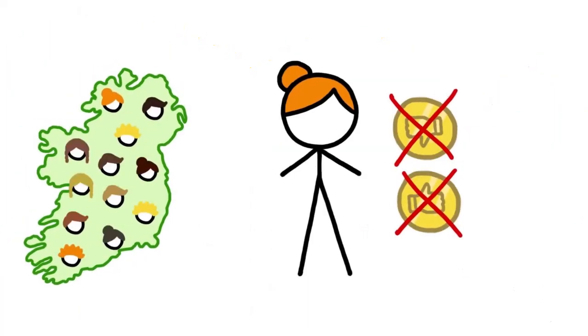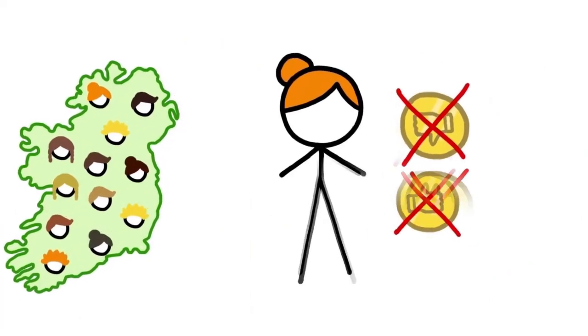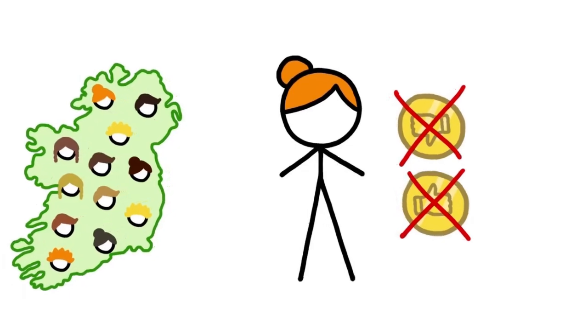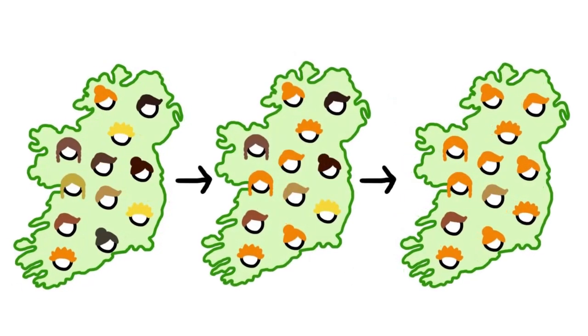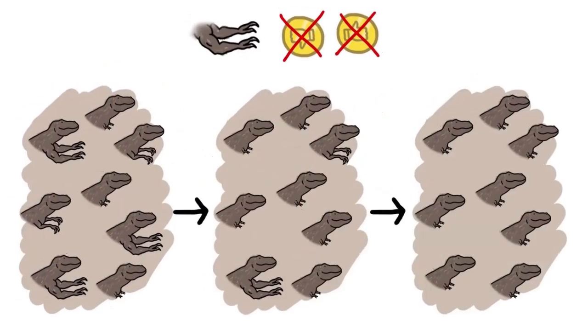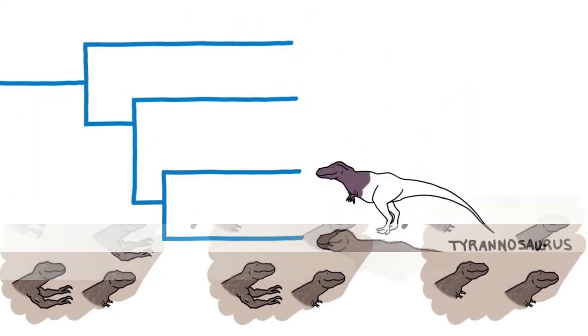Another possibility is that evolution gave T. rex tiny arms simply by chance, the same way it gave Ireland lots and lots of redheads. In a relatively small, isolated population, a trait that doesn't hurt or help an individual's chances of surviving and reproducing can, just by the luck of the draw, become more and more prevalent from one generation to the next.